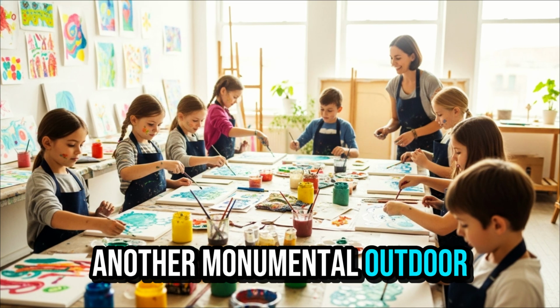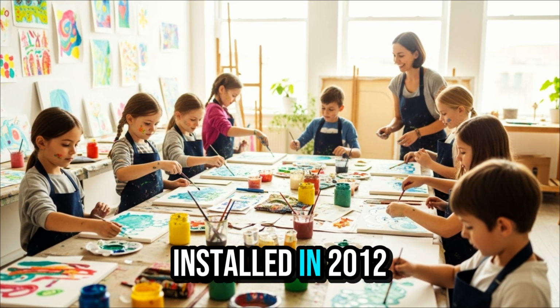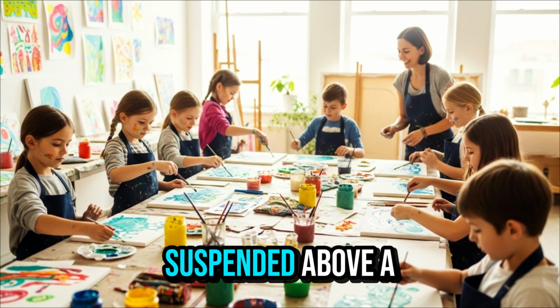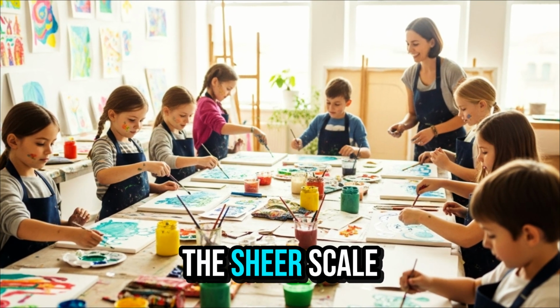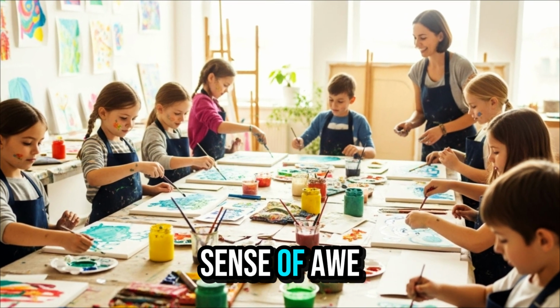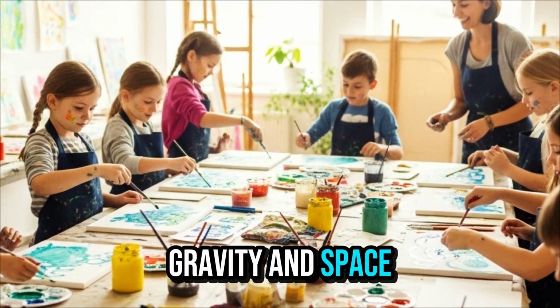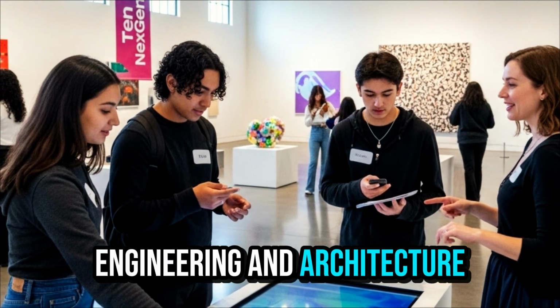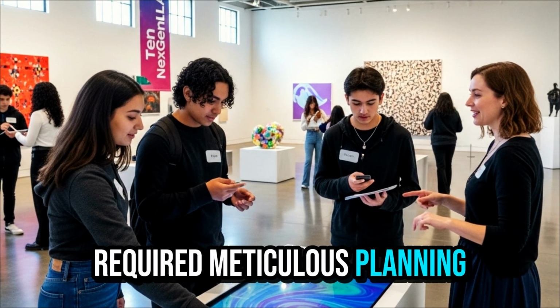Another monumental outdoor work is Levitated Mass, created by artist Michael Heizer. Installed in 2012, this sculpture features a 340-ton granite boulder suspended above a long concrete trench, allowing visitors to walk underneath it. The sheer scale of the work creates a dramatic sense of awe and tension, encouraging viewers to reflect on weight, gravity, and space. The piece also represents an intersection of art, engineering, and architecture, as transporting and installing the massive stone required meticulous planning and construction.